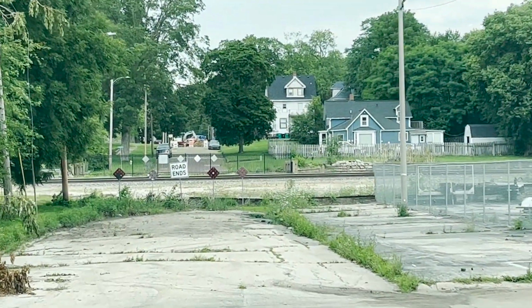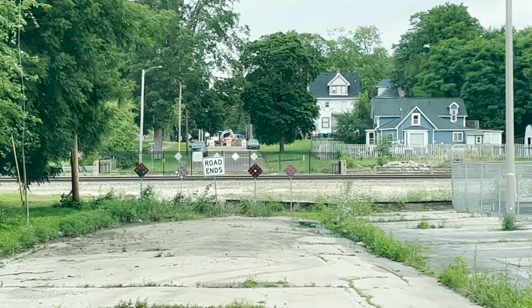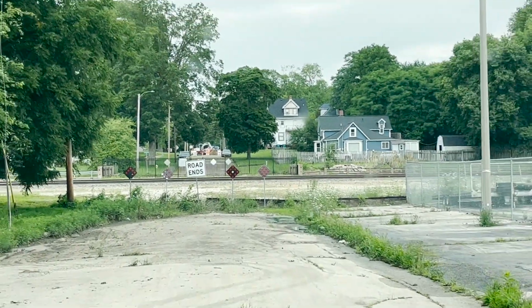Just a few miles down the road, we find ourselves back in Galesburg, where we catch an impressive lash-up on a priority intermodal.